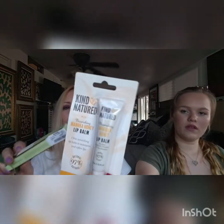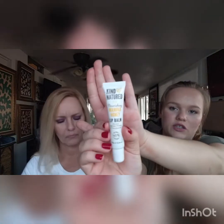And last but not least for the lip balms, my mom got this Kind Nature Manuka honey lip balm. This one's for me. This is all natural ingredients. It only has essential oils, 100% organic carnauba wax. It's a squeezy tube, which I like. I don't know about you guys. It has castor seed oil, beeswax, shea butter. It's made with honey, and it's all natural, and it was $2.99.